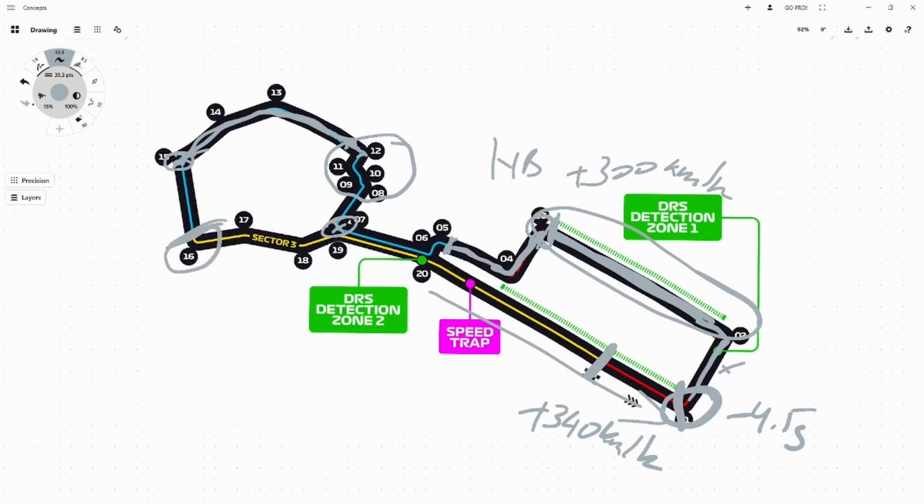Turn 16 is one of the most important. According to many drivers, this is the turn that could cost them multiple tenths, okay? Because we go into the high speed area. Turns 18 and 19 are also very important, but we will be mostly flat out. So we want to come out of 16 very well.